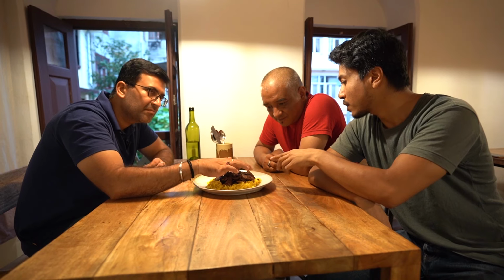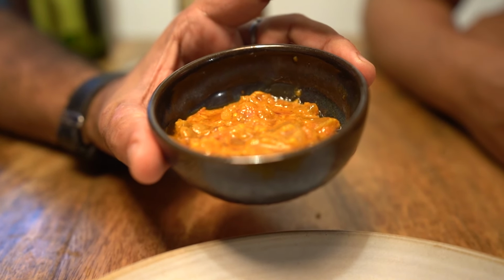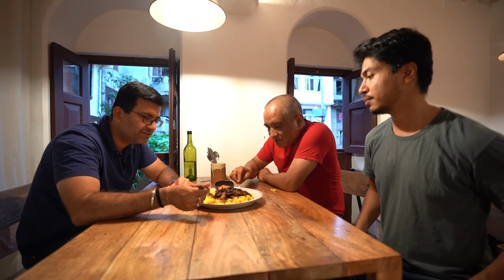And in Nepali we call it sil timur. It's kind of like pepper, which again has a very lemony flavor. Scientifically they call it Litsea citrata or something, but it has a very lemony taste. And this one is made from what we call kinema ko achar. Kinema is fermented soybean. Very crunchy.